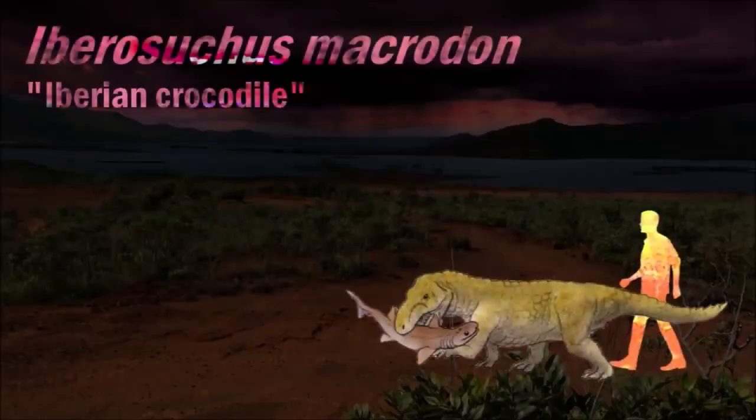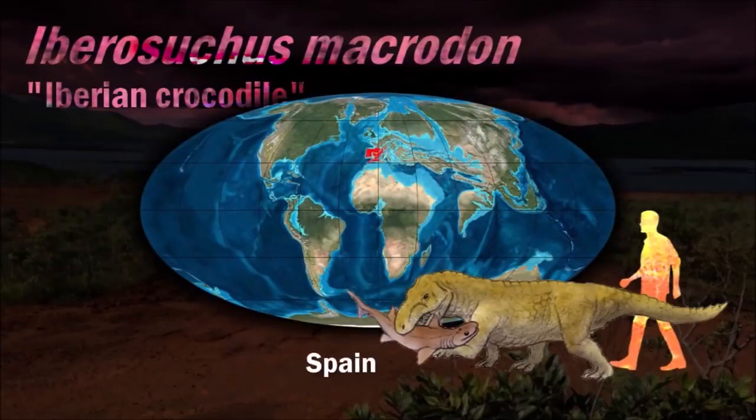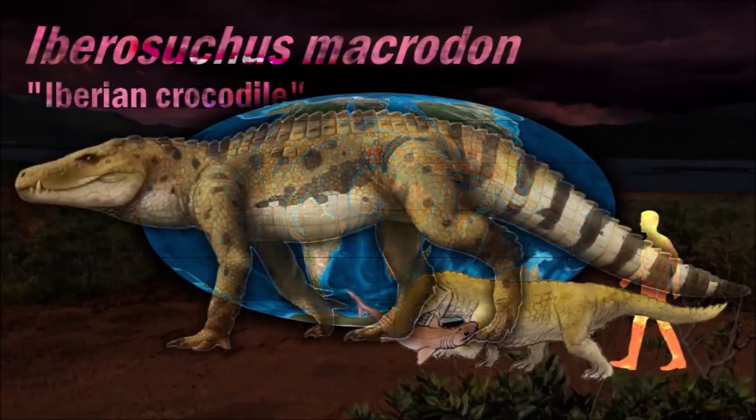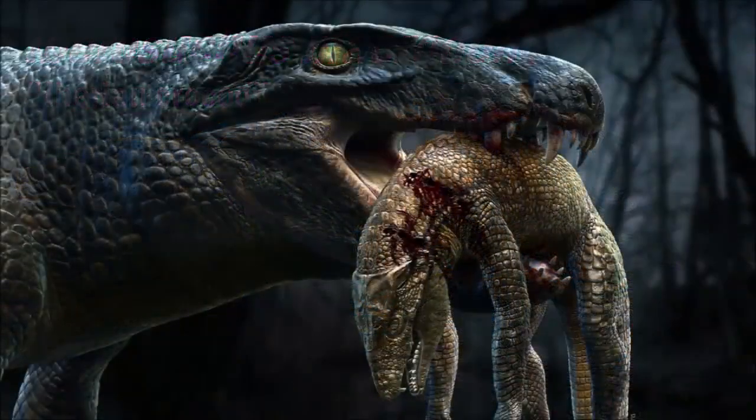The laterally compressed snout of Barinasuchus and Iberosuchus may have enabled them to withstand high forces during biting. The teeth are also laterally compressed, pointed, and serrated. Their shape would have allowed them to easily penetrate and slice flesh.